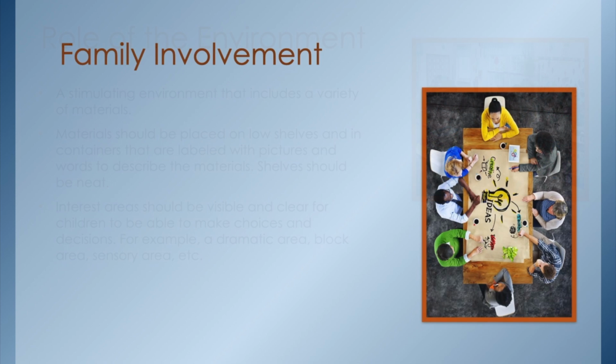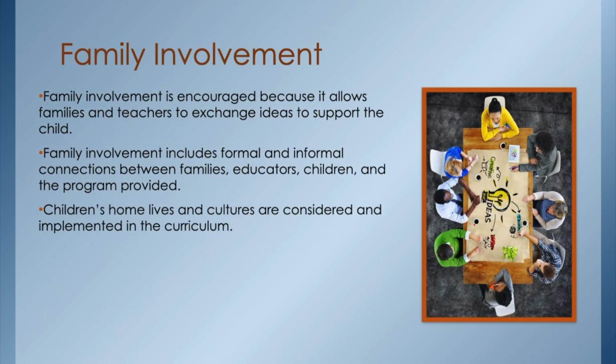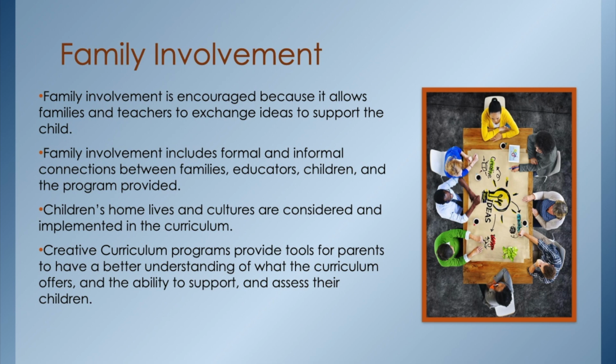All right, so next we have family involvement, and family involvement is very much encouraged in the creative curriculum model. We're looking for formal and informal settings where families can meet. Not only do we want them coming and meeting at the school, but we want them to develop relationships and friendships outside of the school, so in those informal settings.